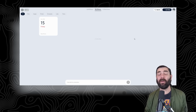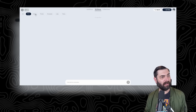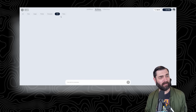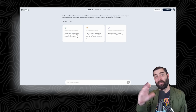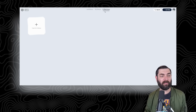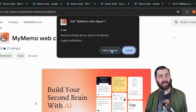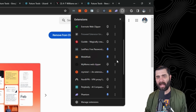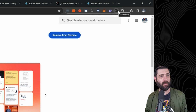You can see I don't have anything in here yet at all, but it does categorize things into notes, images, WeChat, documents, links, and videos. You've got the Ask Memo, where you can chat with all the documents you've saved in here, and then you've got your collections. I'm gonna go ahead and add the MyMemo extension to Chrome, and then make sure that I actually pin it to my taskbar up here, so that I can click on it when I come across content.